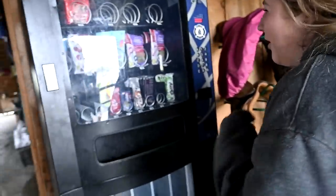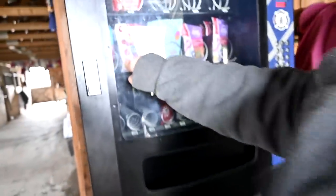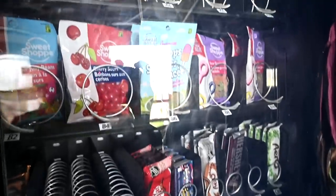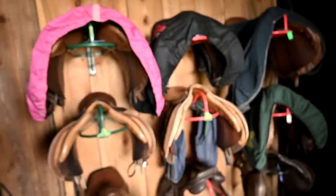So now that show season has started, they're redoing everything. They're selling everything. Oh, wow, I love what they did here. The cherries or the jelly? You're not having any. They got the vending machine all hooked up again. Everybody's going to be wanting to eat. They put the saddles like this. They put covers on the saddle.